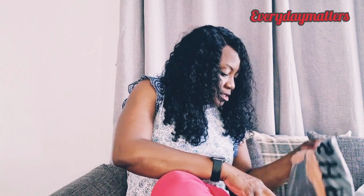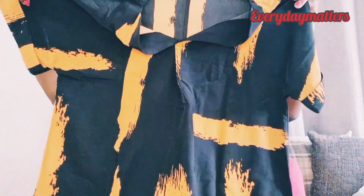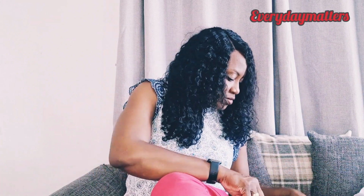I've got another top which I love so much. When I ordered it, I ordered the blue and white, and I saw this color and I thought I have to order it as well. It's absolutely beautiful. I love the color. So it's black and orange. Absolutely beautiful. Okay, so that's that one there. I'm gonna try them on just to make sure everything is nice.